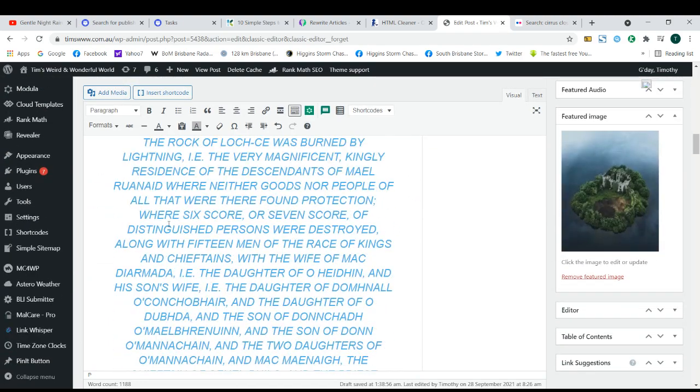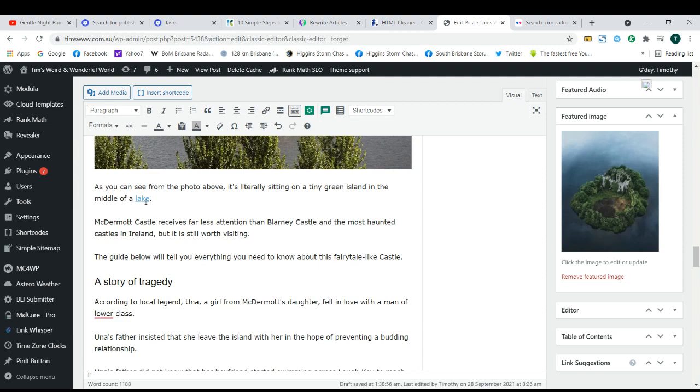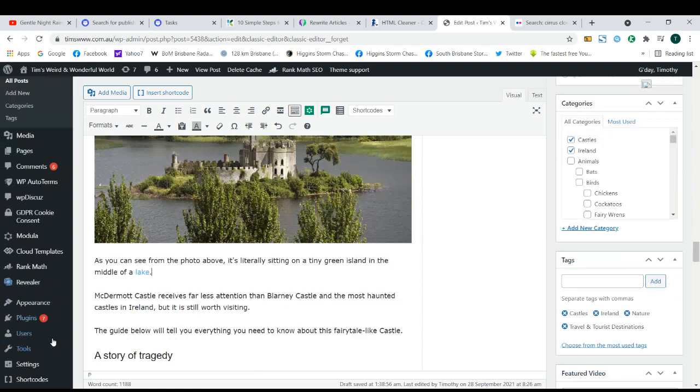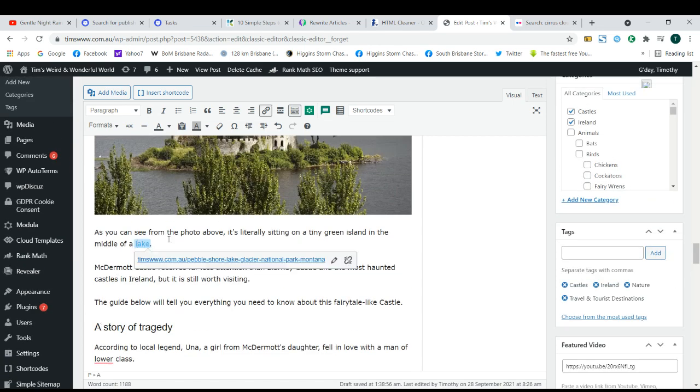Basically, as I'm scrolling here, I've got images. Another thing too is I've got a plugin that helps add links, but the internal link structure of a website is pretty important too. As you're creating posts, you link to other blog posts that have a similar topic. So for instance, I've got Lake here, right, and I've made that a link to another blog post that I wrote about Pebbleshore Lake.